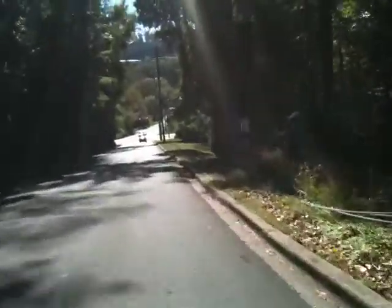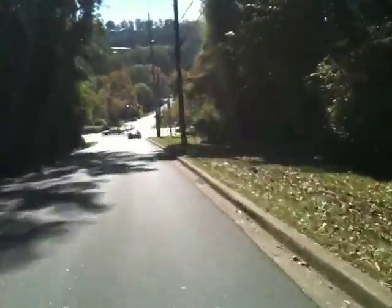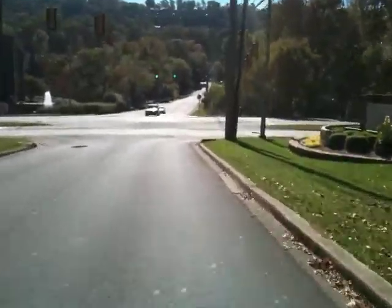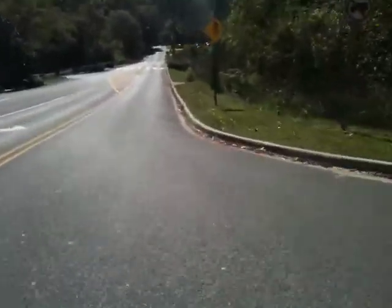Passing the Lakeshore Foundation, coming down the hill, and for the KOM attempt, you're going to want to time the light. Like right now, and I have the right of way, but let's see what the van does. Oh, good.